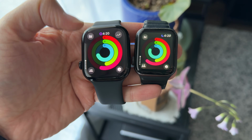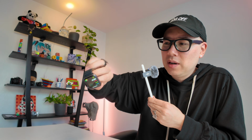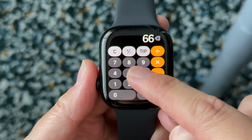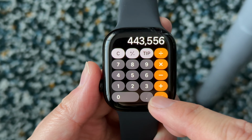YOLO. It actually looks gigantic on my little baby wrists, where I feel like maybe the Series 5 40mm is a little more proportionate. The Series 10 46mm is massive, but I do like being able to see extra stuff on the screen. You see a little extra when you're texting people or changing settings, when you're putting in your password to unlock it. It's fast as hell, noticeably faster than the Series 5, which I definitely appreciate.